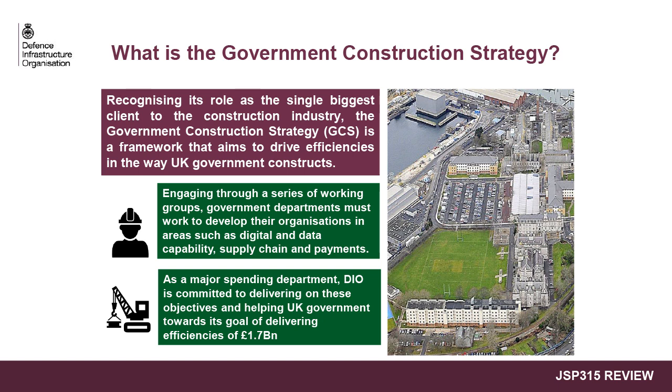The strategy was overseen by the Government Construction Board, where the primary intention of the strategy was to reduce the cost of public sector construction by up to 20% by the end of the Parliament, and to stimulate growth.